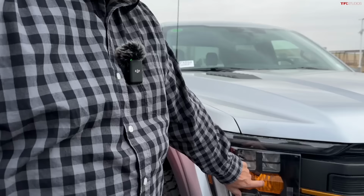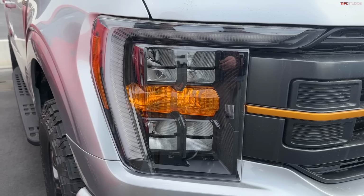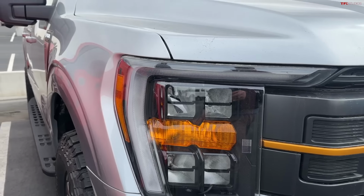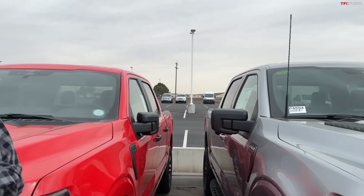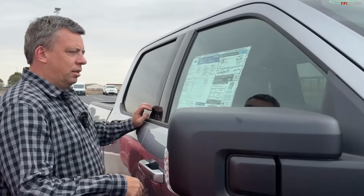And judging by the headlamps, Roman, this probably is not the most expensive Tremor. How much do you think? Well, I think they start near 60, if I remember correctly. So this, I'm going to say 62. Go! Behold your eyes on how relatively affordable this is.